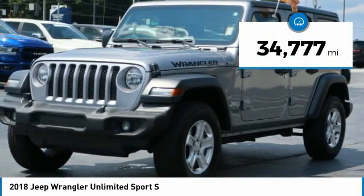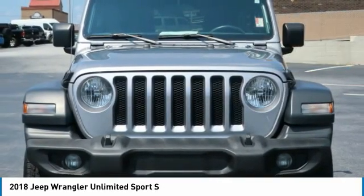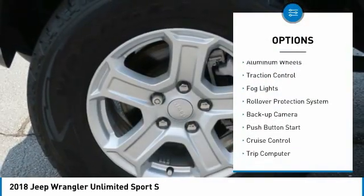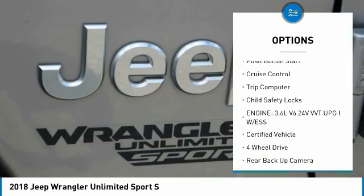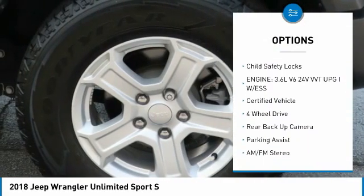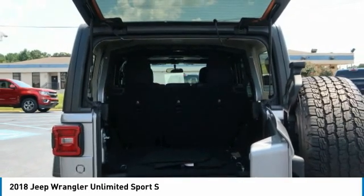This vehicle has less than 35,000 miles. Here are some of this vehicle's great options: towing package, aluminum wheels, traction control, fog lights, rollover protection system, backup camera, push button start, cruise control, trip computer, child safety locks.